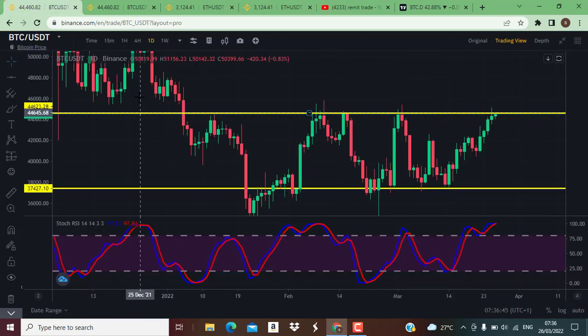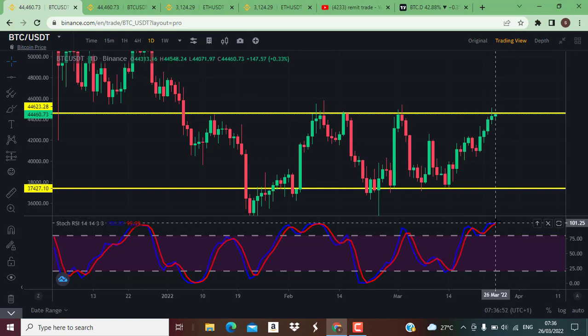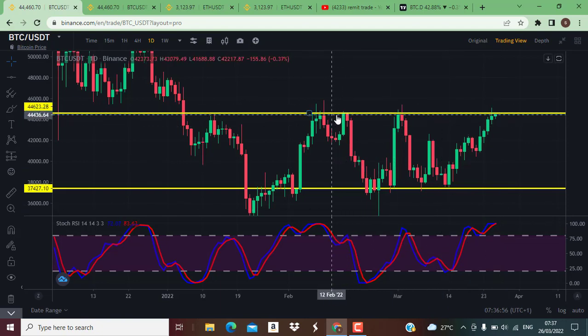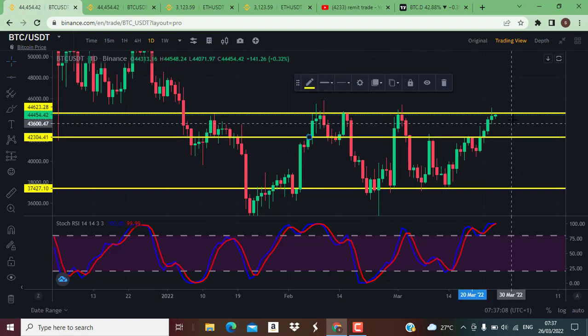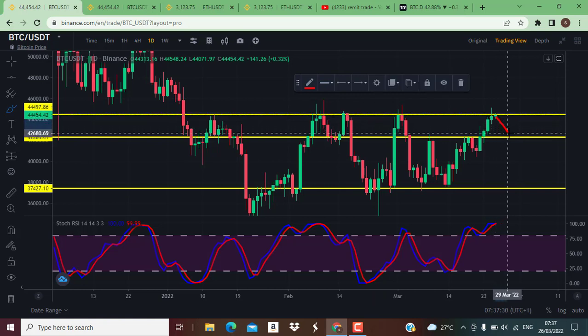On the BTC USDT 1-day chart here, we see this market already in overbought territory on the stochastic, and right now I am expecting the market to come back down. I've been talking about this 44k and 45k level on the BTC USD 1-day chart, and right now the market is at this level. So I am expecting the market to retrace back down to these levels. I want the market to retrace a little bit to the downside from this area before we see the market have support here. Then we can see the market move to the upside.